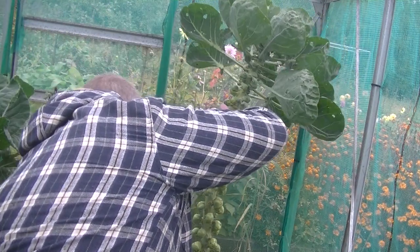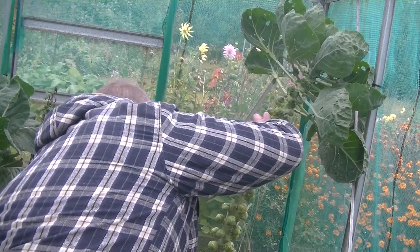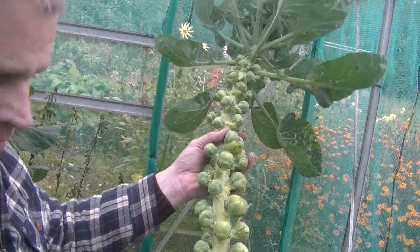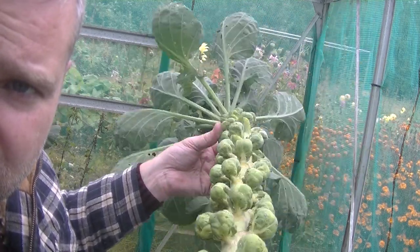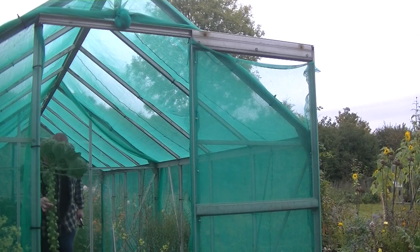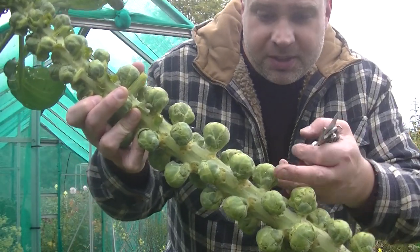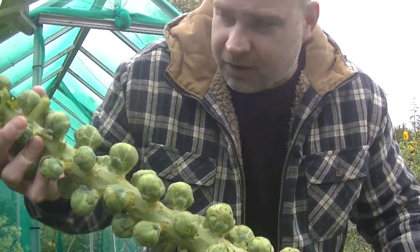Oh, that's a tough old devil, come on. Getting through that. And there we go, look at these, beautiful, ready to be munched on, absolutely delush. And here we go, look at the size of some of these knobbies on there, beautiful, lovely, lovely.